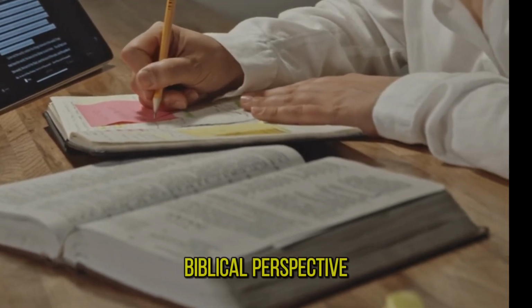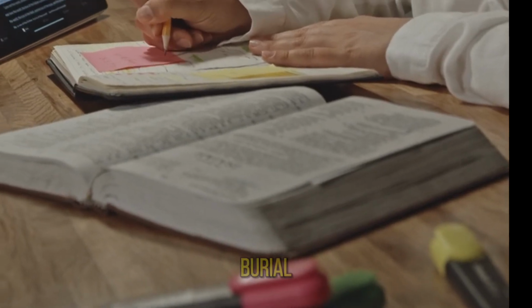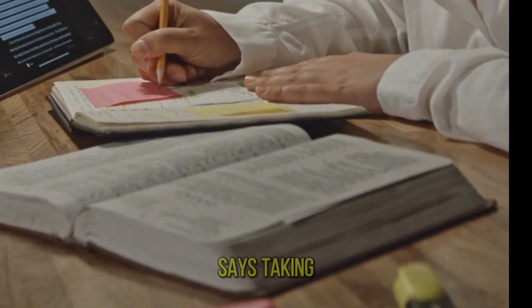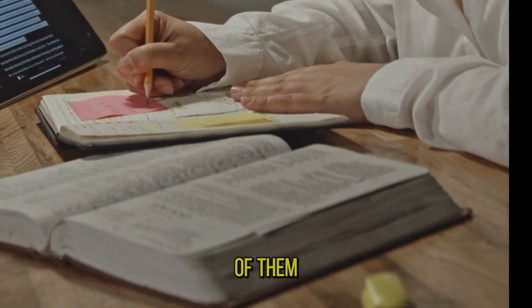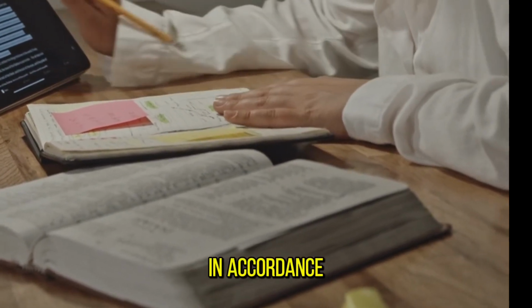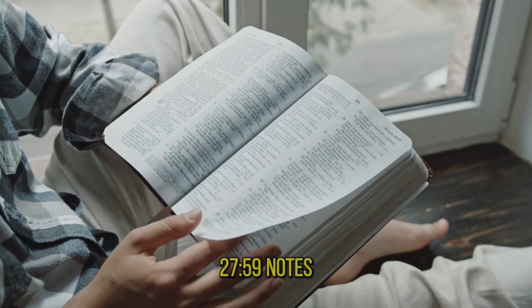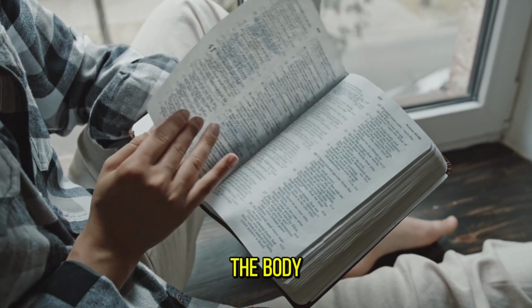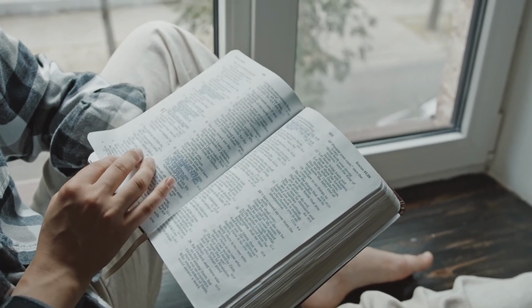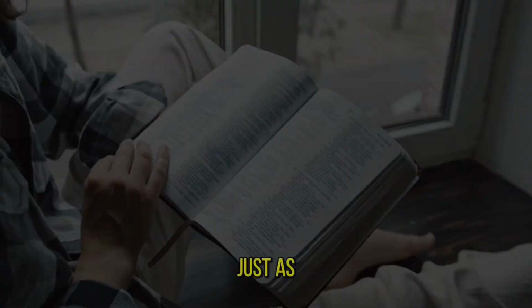From a biblical perspective, the shroud aligns remarkably well with the gospel accounts of Jesus' burial. John 19:40 says, "Taking Jesus' body, the two of them wrapped it with the spices in strips of linen." This was in accordance with Jewish burial customs. Similarly, Matthew 27:59 notes, "Joseph took the body, wrapped it in a clean linen cloth." These verses indicate that Jesus' body was wrapped in linen, just as the Shroud of Turin depicts.